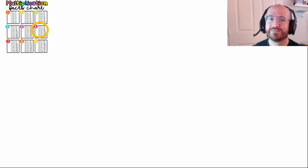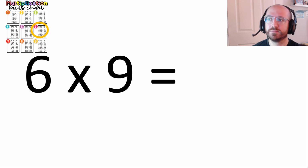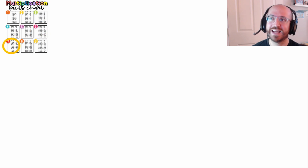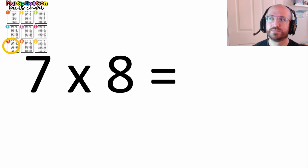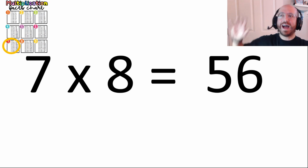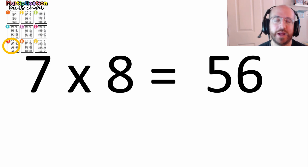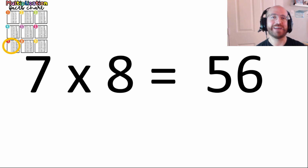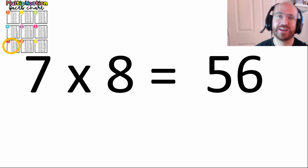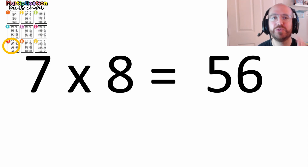Ready? 54. Last one. 56. How many did you get right? Instantly, right away. Did you get 3 out of them right? 4? If you got all 5 of them, take your hand, turn it around, pat yourself on the back. You don't need to keep watching unless you'd love to compare how you knew the answer.